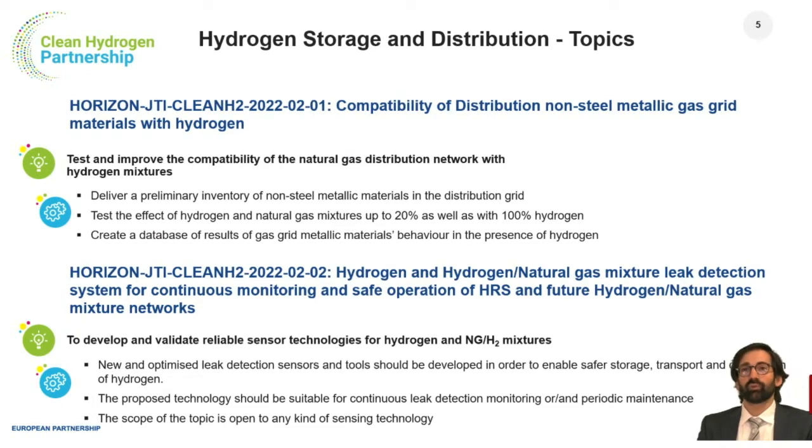The main aim of the topic is to test and improve the compatibility of the natural gas distribution network with hydrogen mixtures. One of the aims is to deliver a preliminary inventory of the non-steel metallic materials in the distribution grid and test the effect of hydrogen on these materials in mixtures up to 20% with natural gas, and then going up to 100% hydrogen.